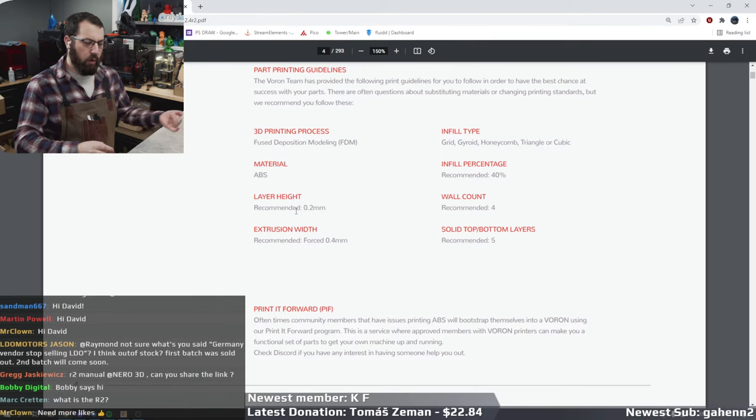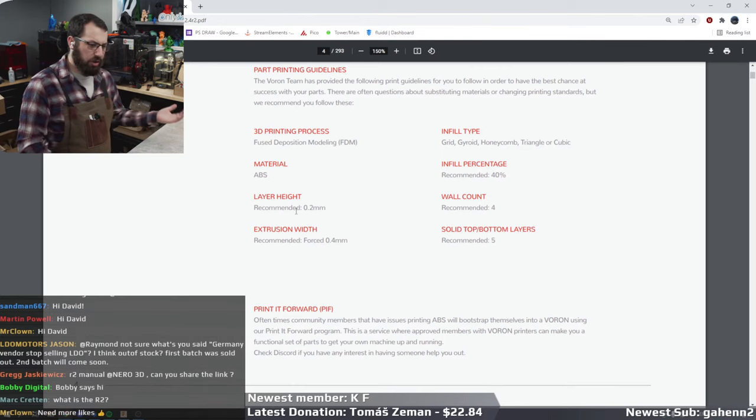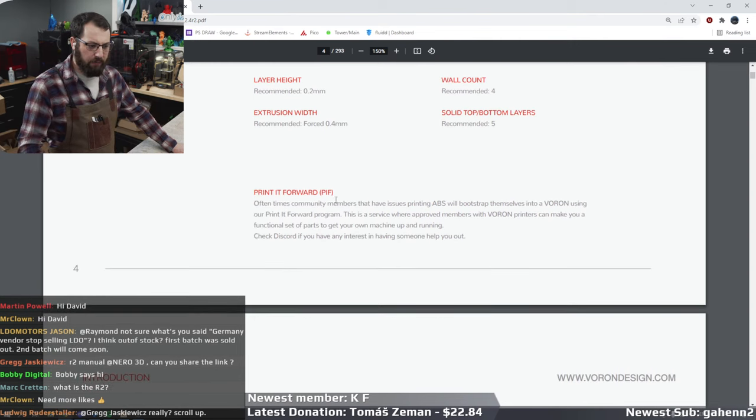Layer height, print everything with 0.2 layer height with a 0.4 nozzle. That's what everything's designed in. Some parts can get away with a larger nozzle. Your mileage may vary. But these are how we've always recommended printing your parts.